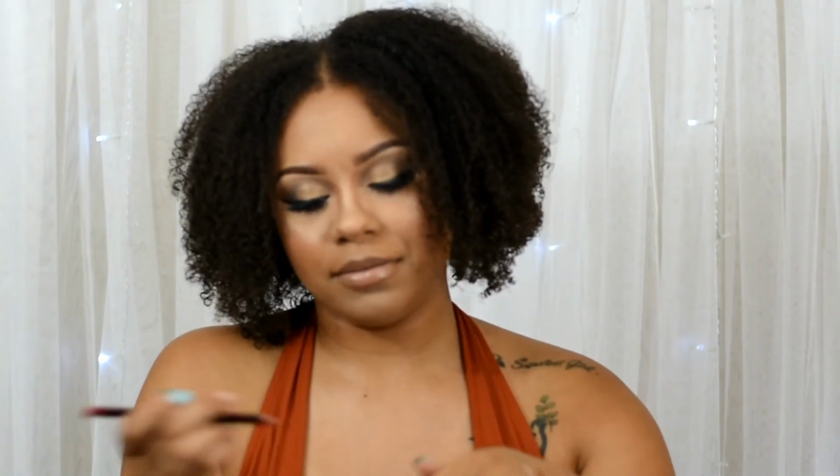Like, it's super red. And I don't really wear red. I don't know why. I don't really think that it looks good on me. But I do want to start wearing red lips. So that's why I picked this up. And I had also picked up the lip pencil, which is Follow Your Heart, which looks like this.